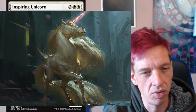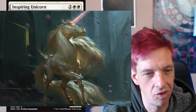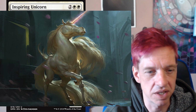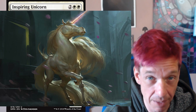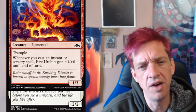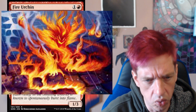And the purple rose petals or flower petals drifting down to the ground around it, it's just absolutely incredible. This would be inspiring. It stands out so much. It sticks out like a sore thumb, but in an exceptional way. Really enjoy that. We've got the flavor behind Fire Urchin, which is so cool.